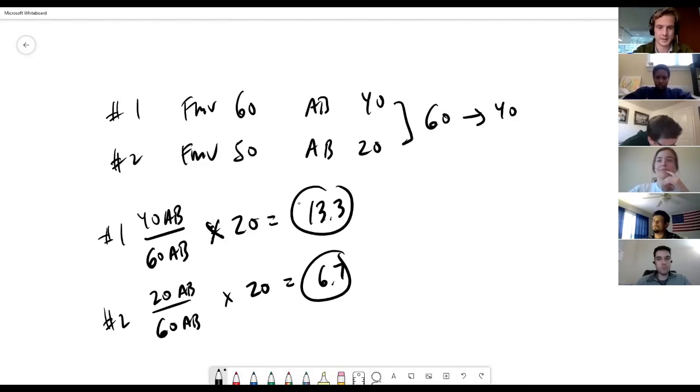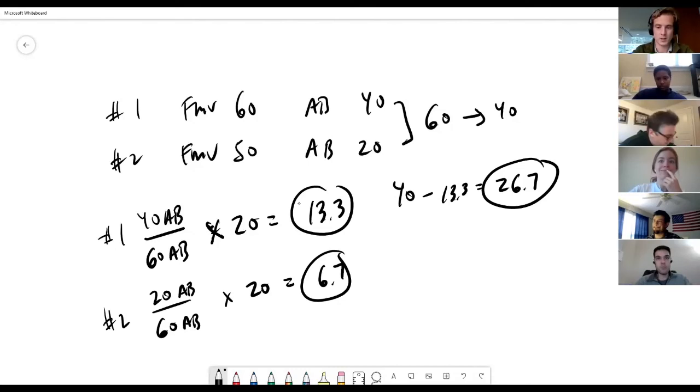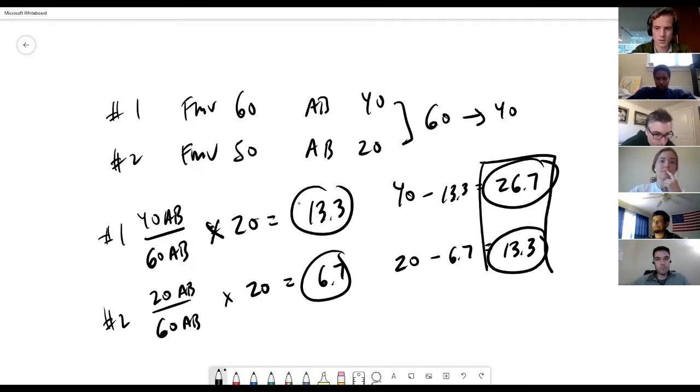So property number 1 goes from 40 minus 13.3 to 26.7. Property 2 goes from 20 minus 6.7 to 13.3. So that's our answer under these facts. Property 1, the partner takes property 1 with an adjusted basis of 26.7. The partner takes property 2 with an adjusted basis of 13.3.